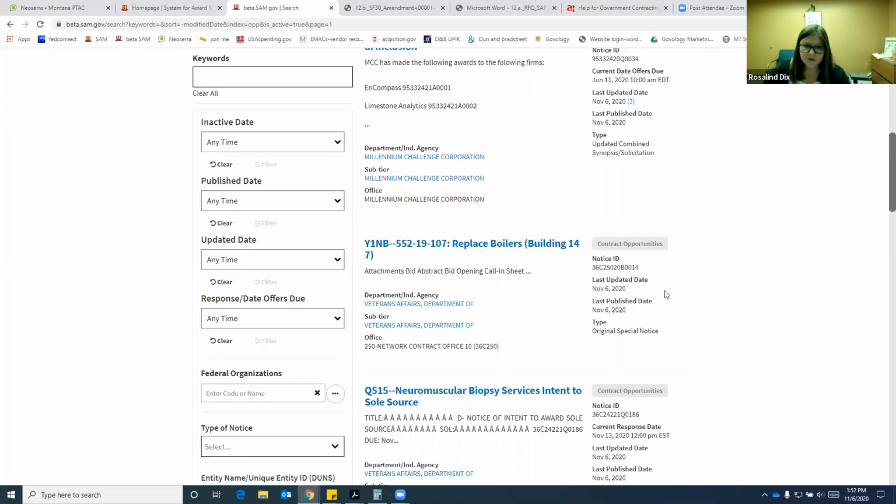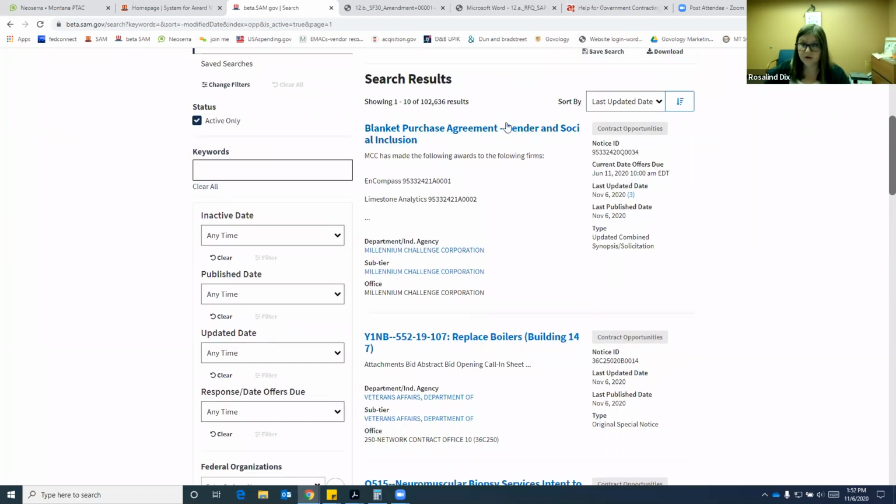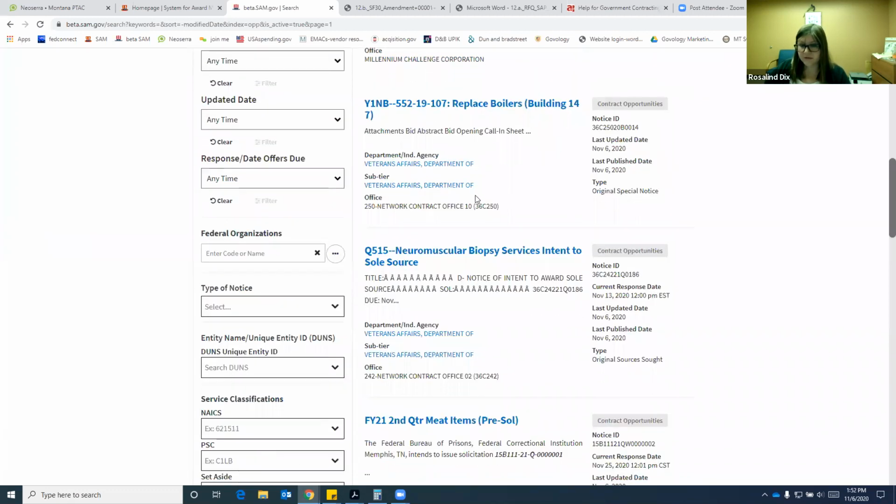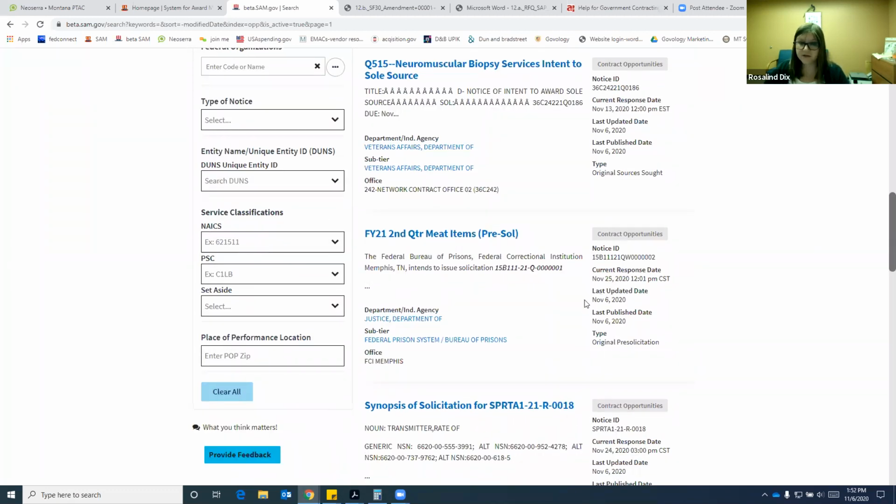There's different types of notices in here. You're mostly probably going to be interested in the solicitations or the combined synopsis solicitations. Those are current opportunities that are out there. You will see award notices posted in here for a period of time. You'll see the things called sources sought. That's the agency, the government, trying to get information from industry.